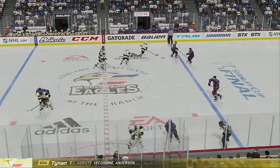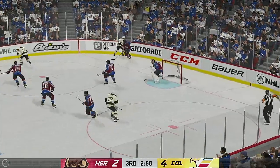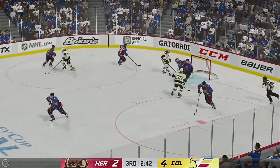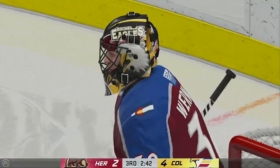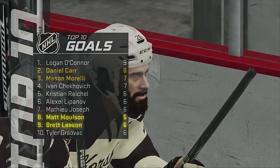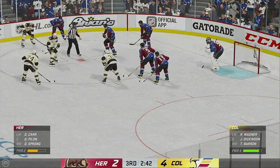The Bears win the draw here in the neutral zone. Puck dumped in. Grabbed along the board by Pilon. Big save. He makes the glove stop right from the slot. That's a dangerous chance. Molson's goal-scoring prowess has never been questioned. But in this postseason, he's among the league leaders in goals.